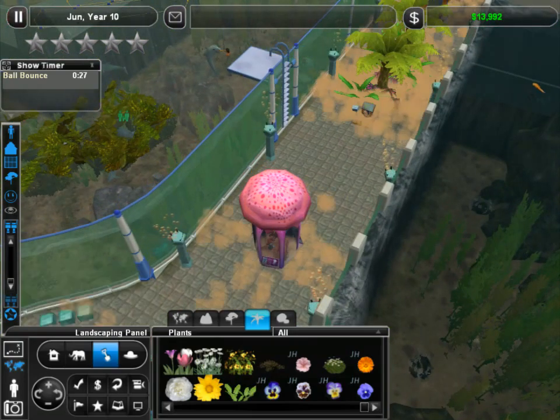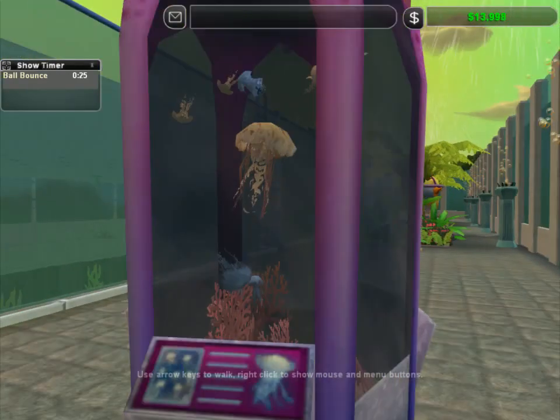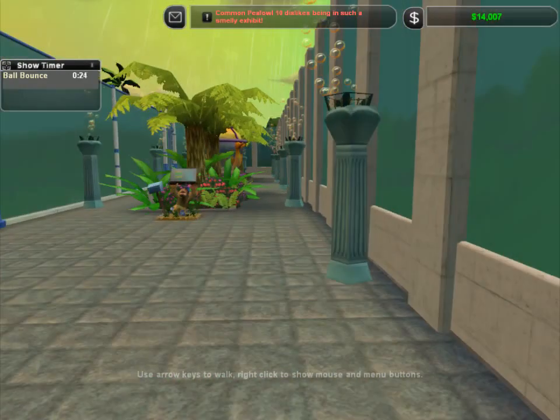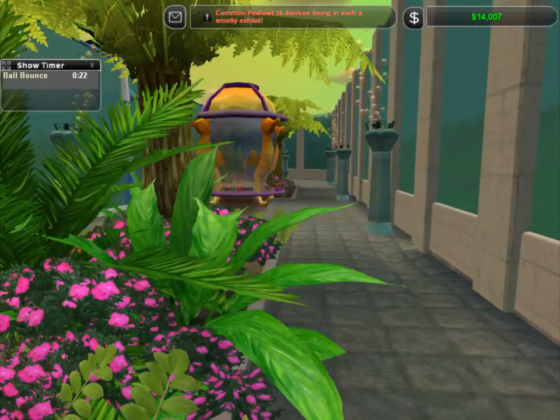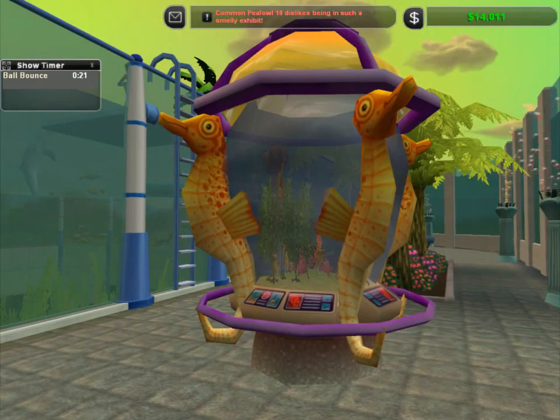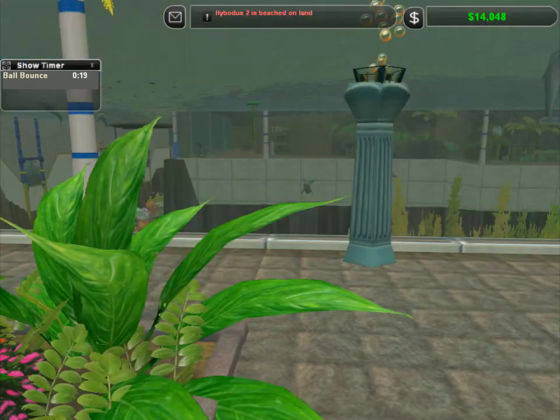Let's get down and check out how that looks. So we have our stunning little jellyfish exhibit right here. Then we're going to move down here. Nice donation box. See how much better this looks? Walk down here. We have our seahorse exhibit. We just have to finish decorating. See how the difference is?